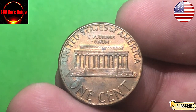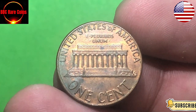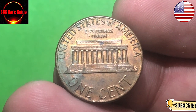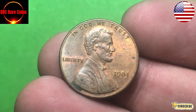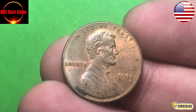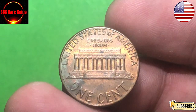MS65 red is almost unheard of in circulation coins from this era. Weight-based identification takes a precise eye and a precise scale to notice. Most are overlooked. How many are out there? We don't know. A handful. Maybe 10. Maybe less. 2 have been officially verified. Others may be waiting, undiscovered, forgotten, mistaken for something ordinary.